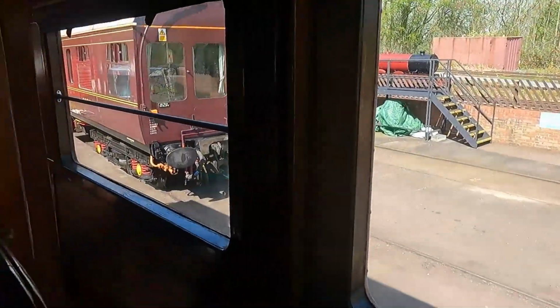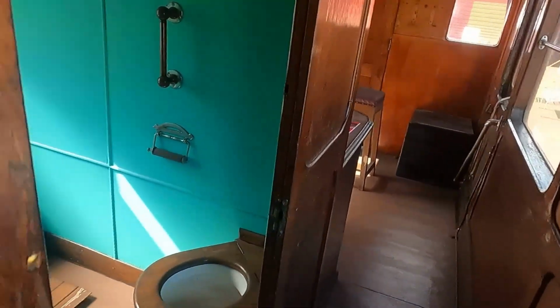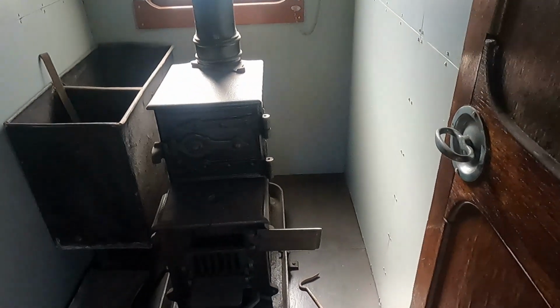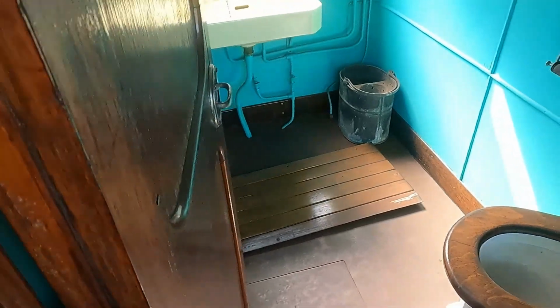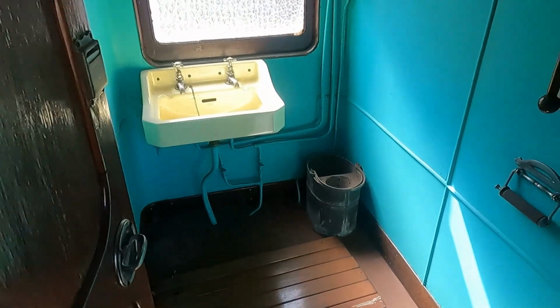That's it, look. Right, what I've got. Walk along the carriage, what else we got in there? Hold on. Oh, look. Old fashioned water bottle, that's it. Here. The heating system, was it? You've got a loo in there, wash basin. Hot and cold running water, probably not.